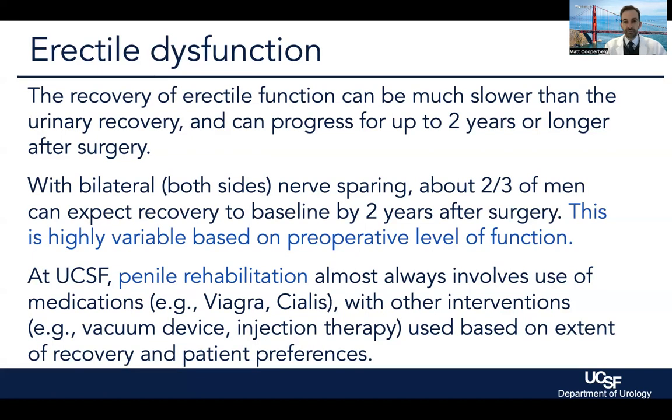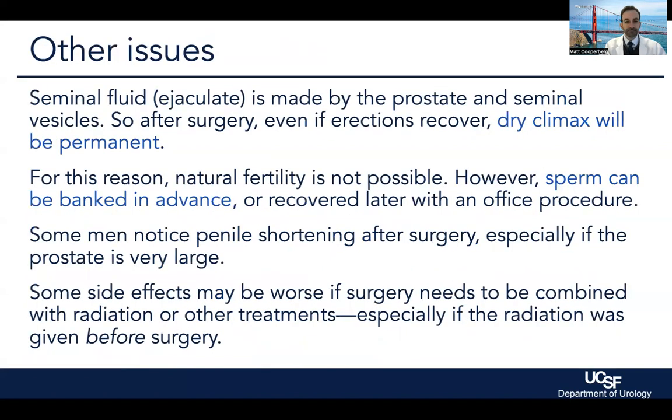Now, we're as aggressive as a man wants to be with so-called penile rehabilitation. So even though we can see a 2 year recovery period, we don't wait that long. We get aggressive with medications like Viagra and Cialis pretty early. If these are not sufficient in the first couple of months to get at least partial erections going, we get more aggressive with things like a vacuum device, injection therapy. There's a whole range of things we can do to force the issue and get blood flowing.